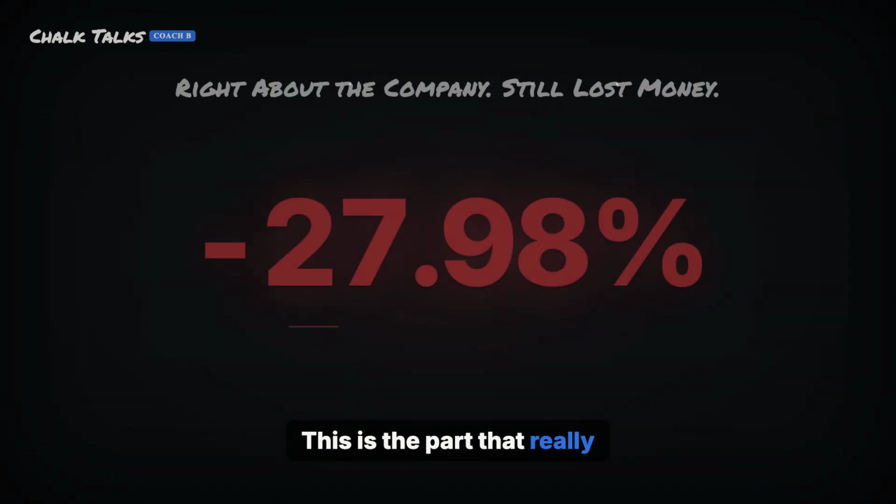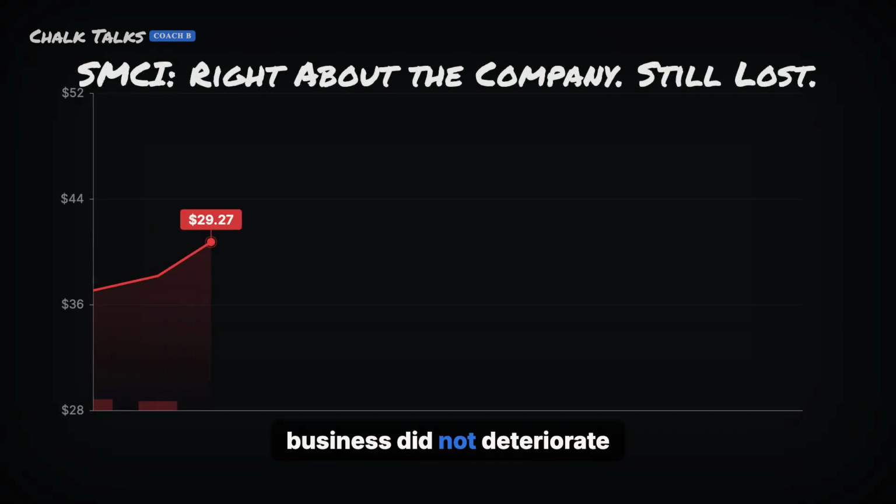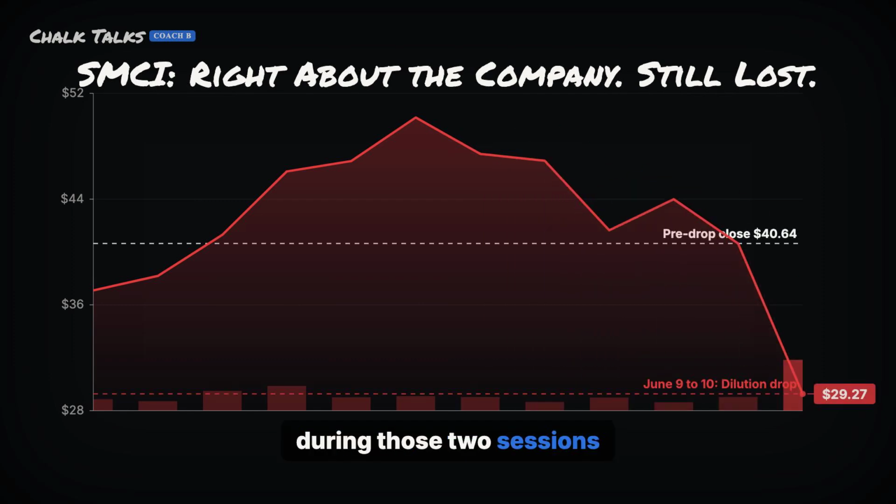This is the part that really trips people up. You can be completely right about a company's fundamentals and still take a painful loss in the short term. That's what makes dilution so dangerous as a catalyst. The business did not deteriorate during those 2 sessions. Supermicro still has that AI backlog, but existing shareholders immediately own a smaller slice of it. The market's job is to reprice that instantly, and here's the downside scenario that is very easy to construct.